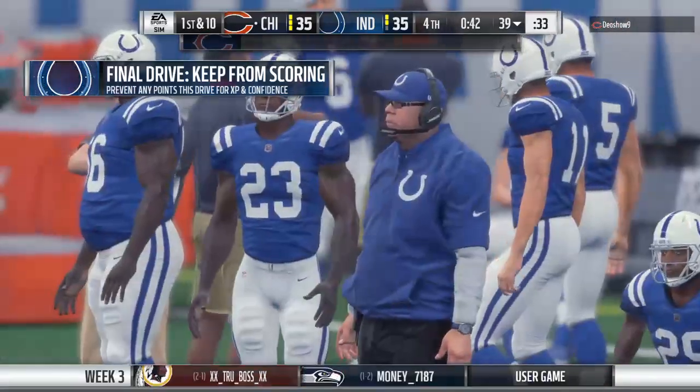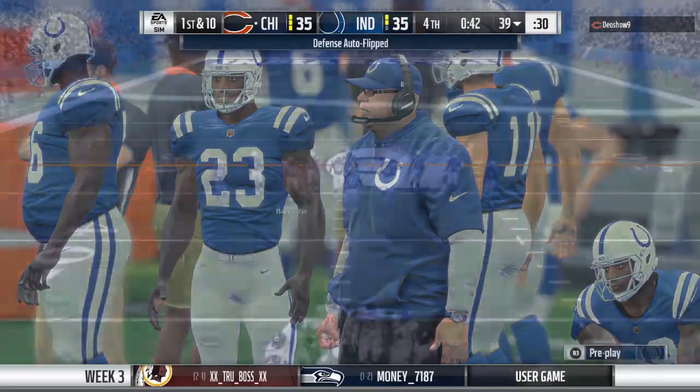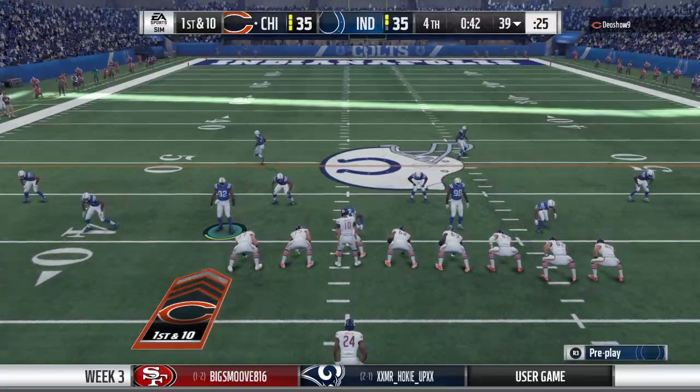That looked like a pretty good route combination there because you've got to find a way to clear the guy running the drag. Because when you do, you just put the ball on him and then let him run. Yeah, he's got some space.